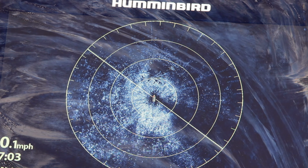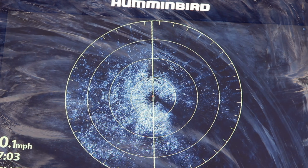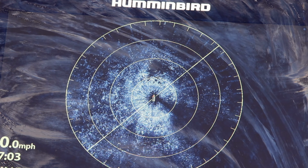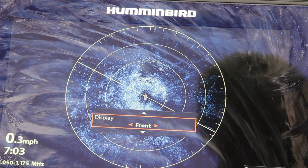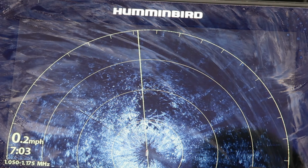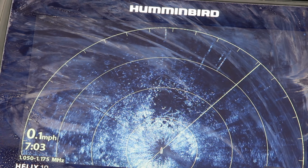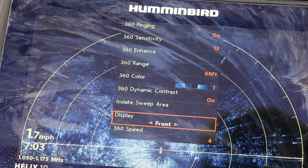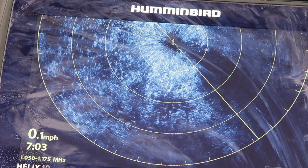And you get that set to where the front is forward. So right now that stump you can see in front of the boat icon is directly in front of us. So you can line that up and get a good sense of where everything is. And if I go in here, I can also change the display from the 360 to the front. You can see now if I exit out of that, we have just a forward view of what we were looking at. You can also, if you anchored up, set it to the rear. So now I just see what's behind me.